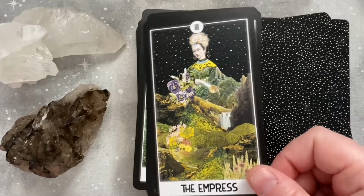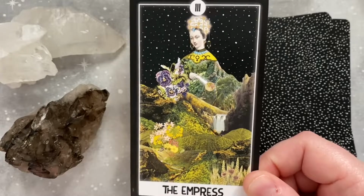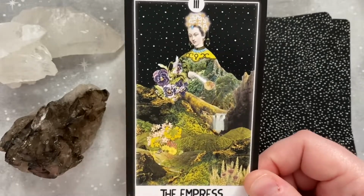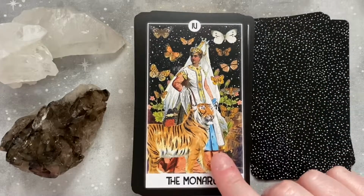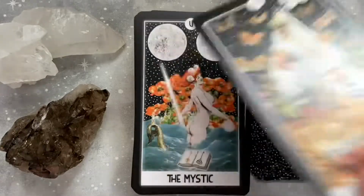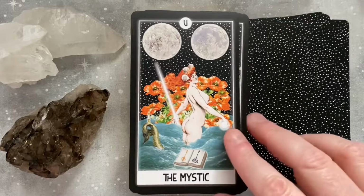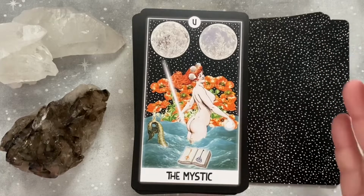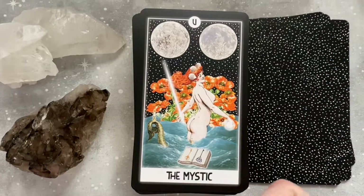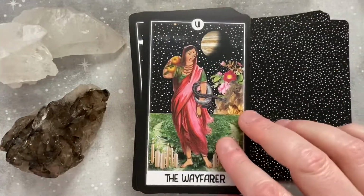Oh, here's the Empress. How gorgeous is she? I love all these green hills that kind of make up her gown almost. And here's the Monarch in place of the Emperor, which I really like. This is one of those decks where I almost wish the cards had been a little bit bigger, because I feel like there's so much going on in the artwork, and I almost wish I just had bigger artwork, because I think it's really beautiful. So here's the Mystic in place of the Hierophant, which I like a lot.